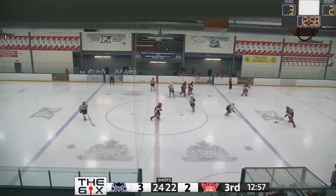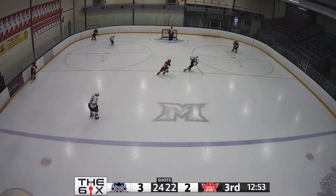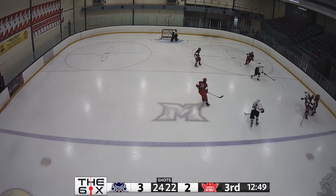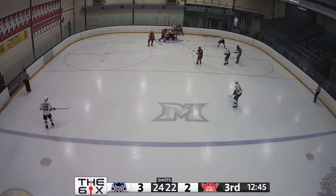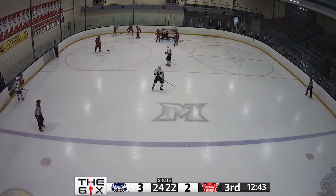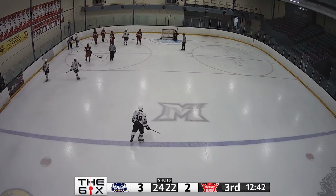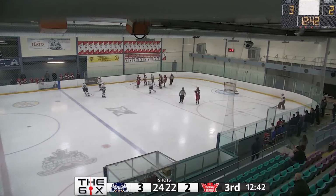Played through the middle. Nationals will control from their own zone. Now it's played up the boards once again, working it down lower, the Nationals, and trying to get out of their own zone. We get another whistle as the play is called, a tripping penalty coming up to the Toronto Nationals. Can't say that I blame them.